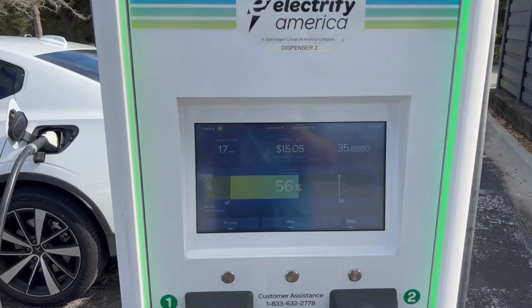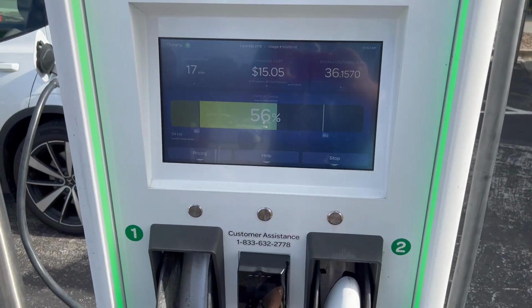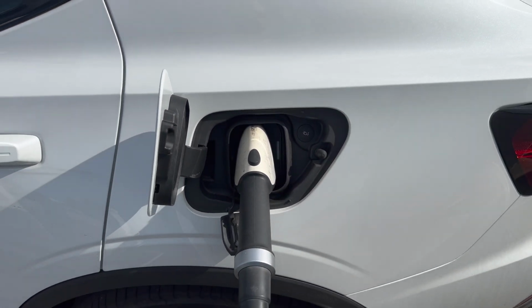Excellent charging session. In 17 minutes, we already have 35 kilowatt hours added. Gonna go ahead and stop because it's only about 60 miles down the road to Ormond Beach, Florida, which is our last charging stop for the day, I think. So we're gonna head down to Ormond Beach.